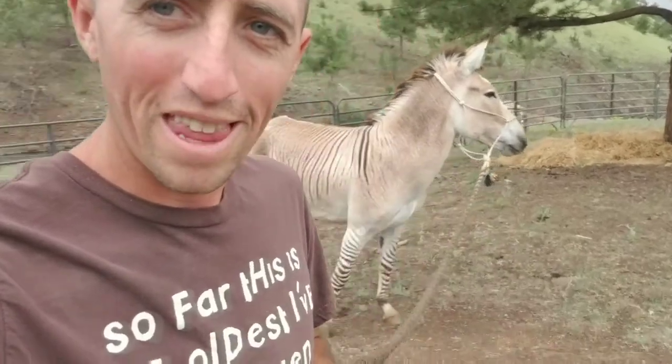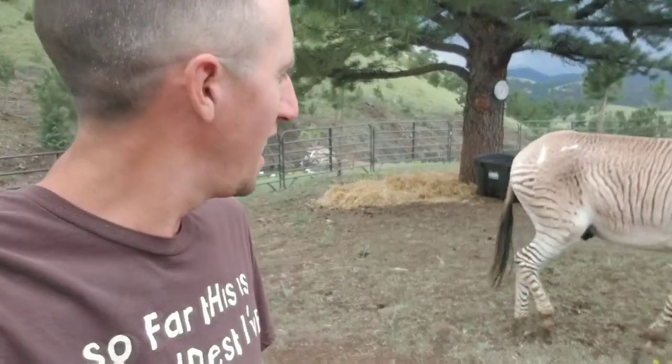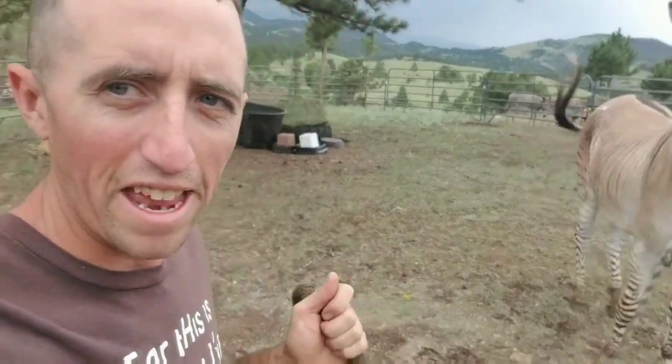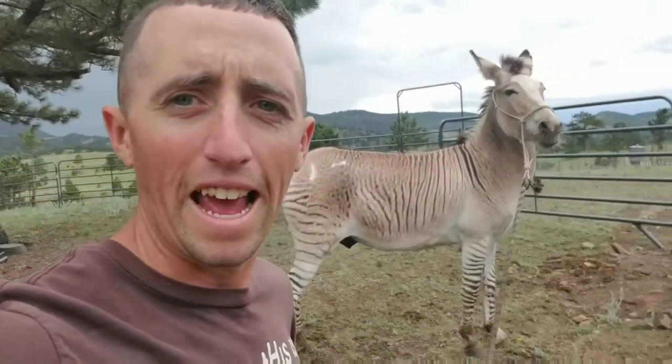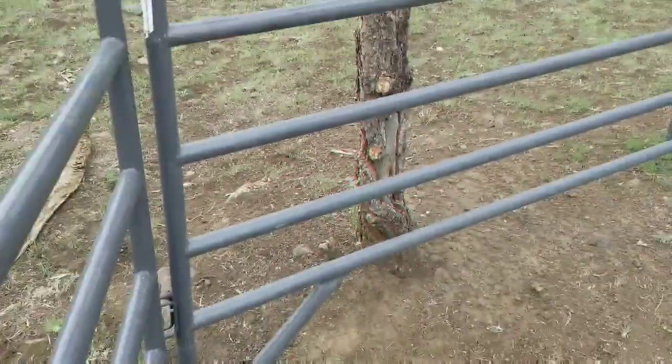It's been about 15 minutes that he's been in here, and I just got a hold of his rope. So I just want to film a little bit because I got my beautiful baby. I'm going to walk him around in circles several times, get him used to it. And then I'll come back and show you the hay and everything that I got set up. Hey, Max, that's enough. So I'll be back with you in a minute.